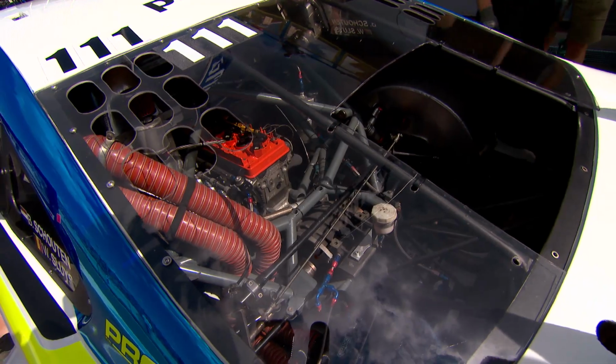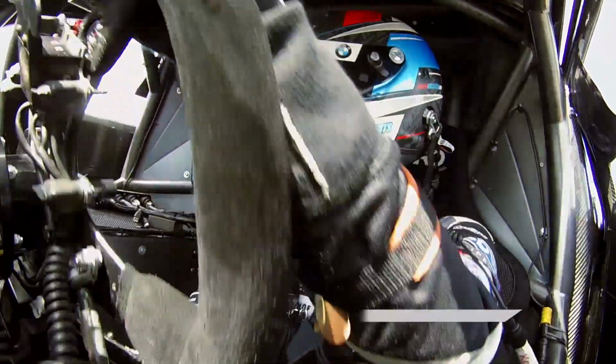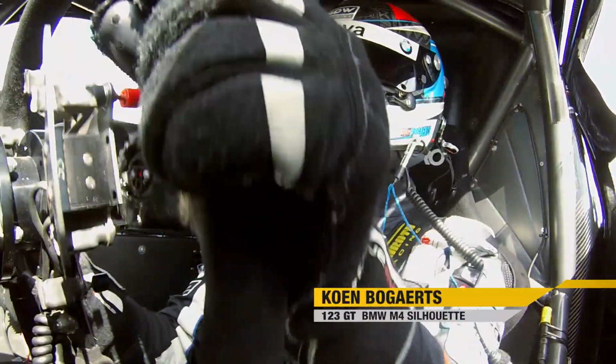It was running on 4 or 5 cylinders instead of 6. So the engine power's dropped, and continuing racing with this problem might cause even more serious engine damage. So unfortunately, end of our race. One M4 Silhouette down and another with problems.